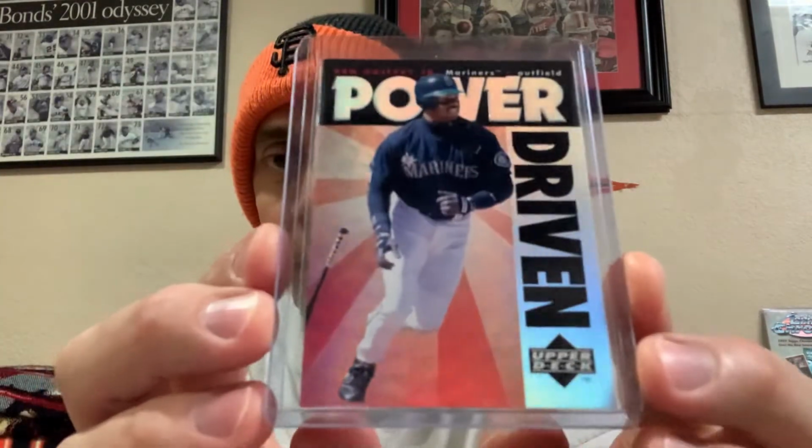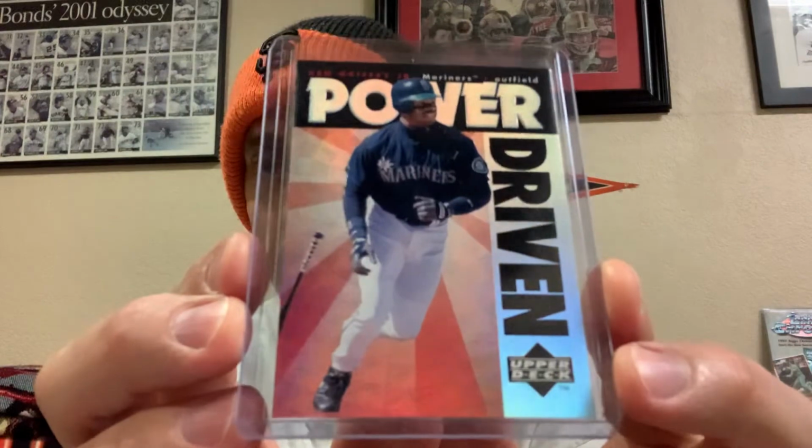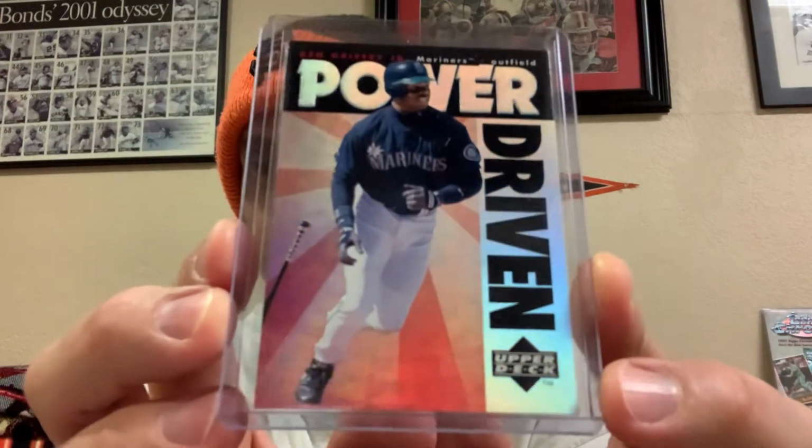So I thought that was fun, kind of thumbing through my brother-in-law's childhood collection. Then one eBay pickup that I just had to have, this nice Power Driven from 1996 Upper Deck. That's Ken Griffey Jr.